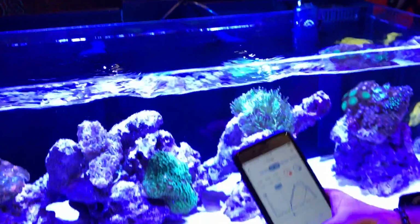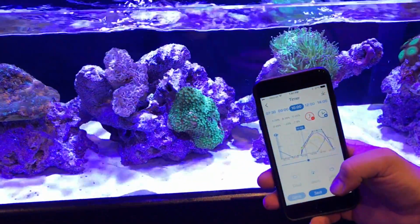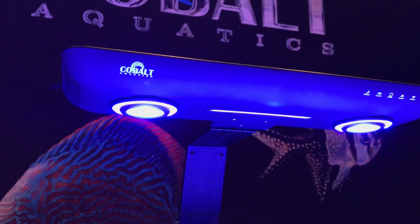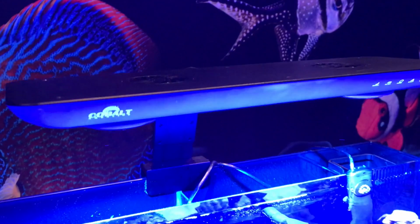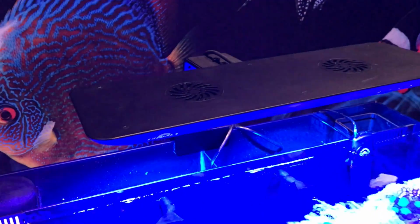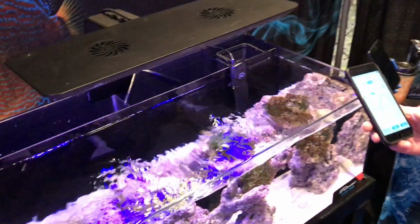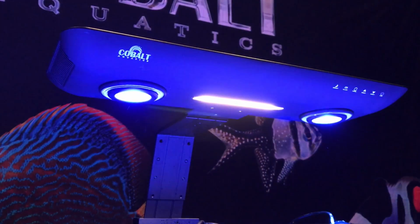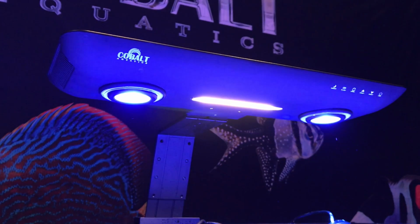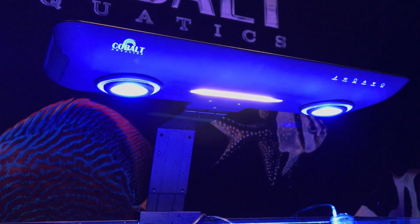You'll notice there's like 3 separate clusters of LEDs that are all Wi-Fi controllable with a smartphone application, and just a really novel form factor, really good to look at. It has some onboard controls right there on the edge. But yeah, just really curious how this is going to play out on reef tanks in the future, because Cobalt Aquatics really has a novel design direction with the Sea Ray 200, and like all the new gear, I can't wait to try it out myself.